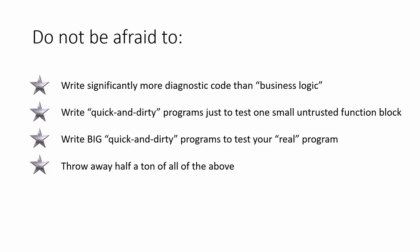Don't be afraid to write quick and dirty programs just to test one small untrusted function, because once you've tested it, it becomes more trusted, and the less you have to do it. And don't be afraid to write big quick and dirty programs. I've written programs that are half to 2/3 the size of the thing that I'm being paid for, just to test the thing that I'm being paid for as I build it. And above all, don't be afraid to treat that all as throwaway. You're not throwing work away, because that has saved you work, and it's given you more tools in your toolbox for next time.